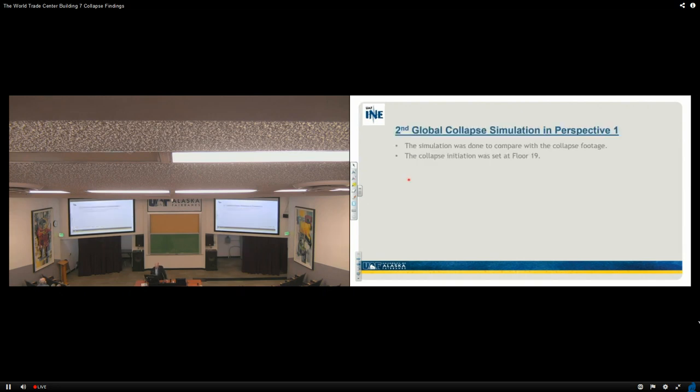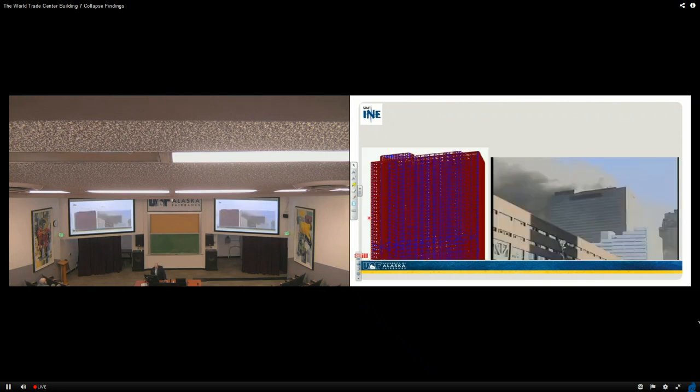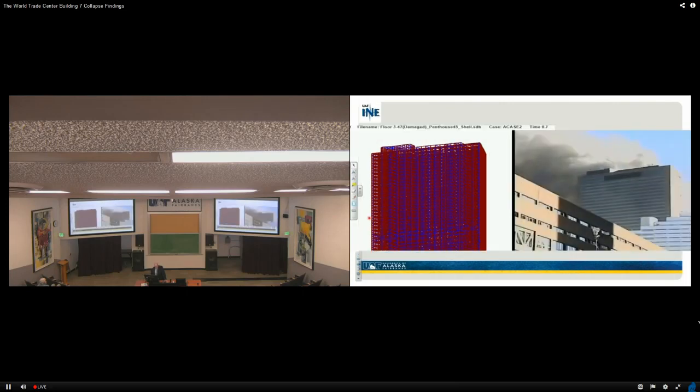Okay? So this is a second global simulation in perspective 1 that I want to show you. Here I'm not cutting them off at floor 13. I'm cutting them off at floor 19. Okay? What does that look like as an example? Here is what we're about to see, a different perspective. And here it is.